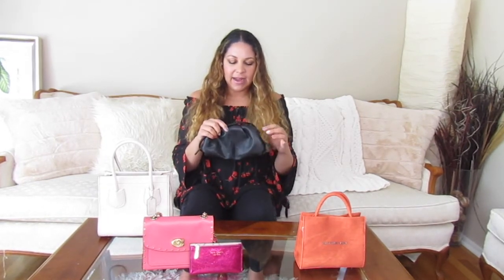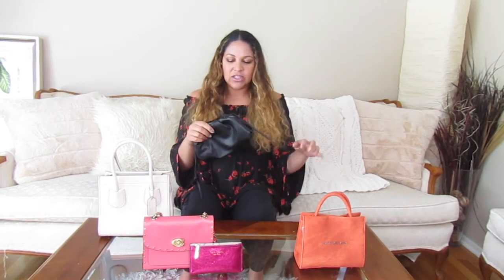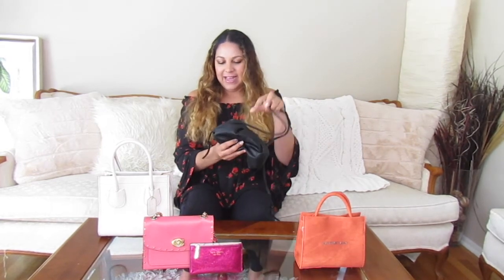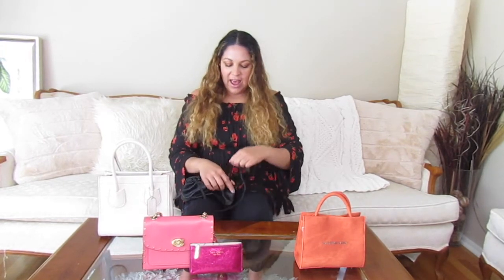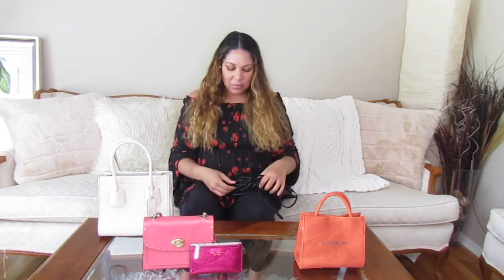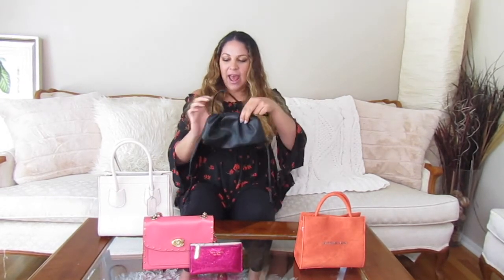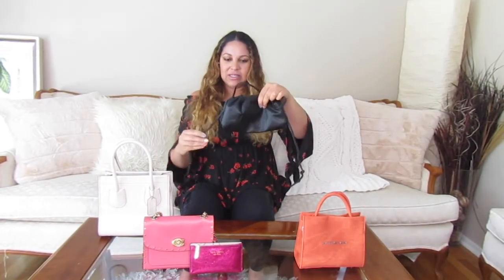Then this I actually just got last month. This is by Steve Madden, and these kind of crinkle baguettes are really in right now. I saw this and just kind of on a whim picked it up. What I love about this bag is you can adjust the drawstring here so you can have it the full length. It's got a cute little knot at the end, or you can pull it and make it a mini under the shoulder bag or a handbag, and you can actually just kind of tie a little knot right here and that'll hold it in place.